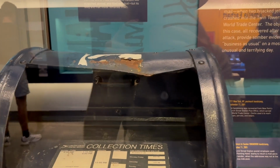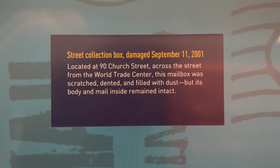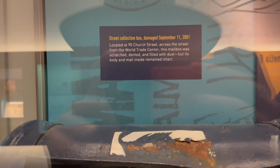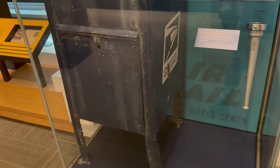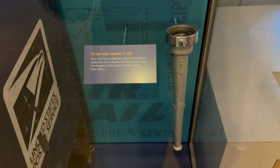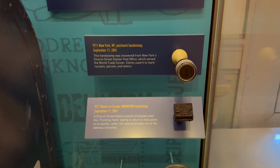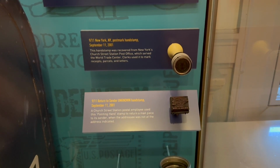This is a street collection box that was damaged on September 11, 2001, across the street. It's a fire hose nozzle. New York postmark head stamp from that day. Return to sender unknown.